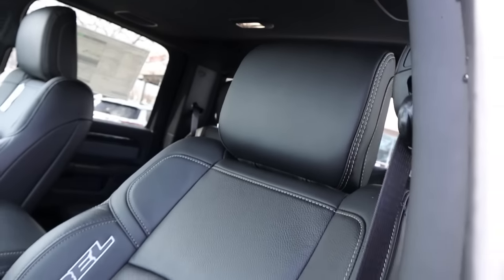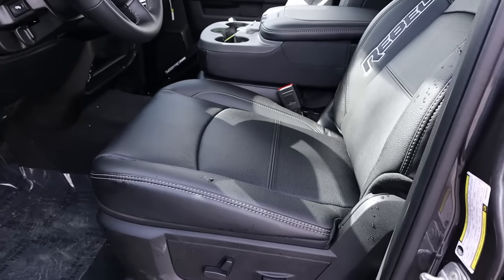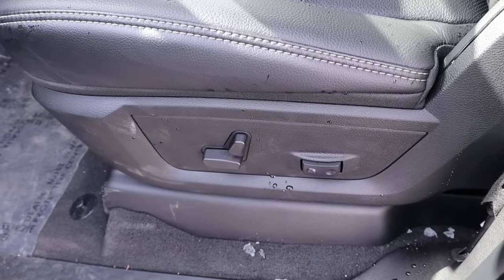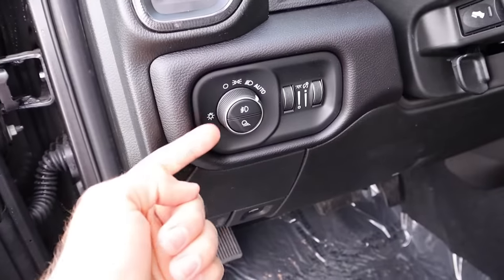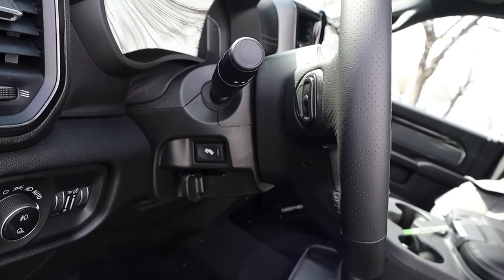And then taking a look at the front seat here, you guys can see perforated down the center. Notice the Rebel there on the side. And then that continues all along the bottom portion. And then we've got our adjustments here on the side as well, they're power. This is for the outlet there in the bed. Light controls, fog light, cargo light. Steering wheel is manually adjustable. And then this does have pedal adjustment.